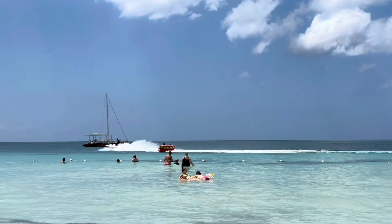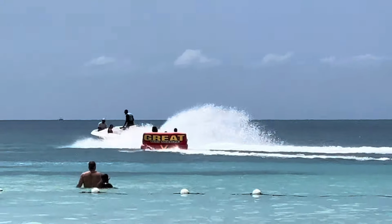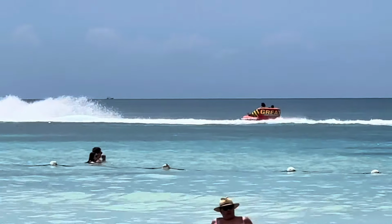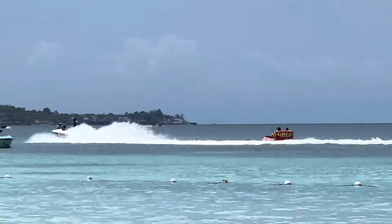This flotation excursion is very, very popular today. You see it go out, and they ask the people if they want it rough and exciting or if they just want a slow cruise. So you have your options.